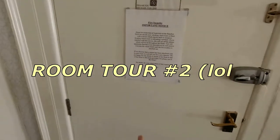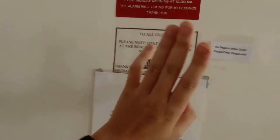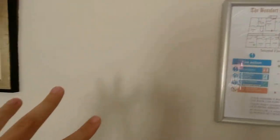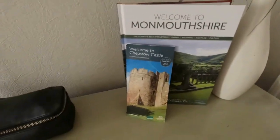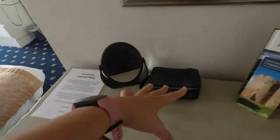In, it's just the door and it just has a fire notice and no smoking sign, the Wi-Fi, and then fire security again. And then when you look to your left, you have the Beaufort Hotel. And then you basically have a map of it and everything. And then you have a picture of a flower and a radiator. And then when you turn around, you have this dressing table with a flower pot and then some leaflets. And we've just unpacked some things already. We've just got a mirror and a makeup bag.